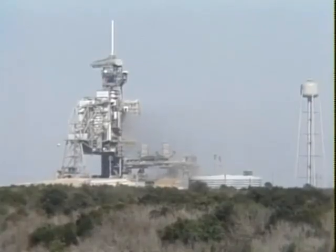Recovery forces are proceeding to the area, including ships and a C-130 aircraft. Flight controllers reviewing their data here in Mission Control. We will provide you with more information as it becomes available. This is Mission Control, Houston.